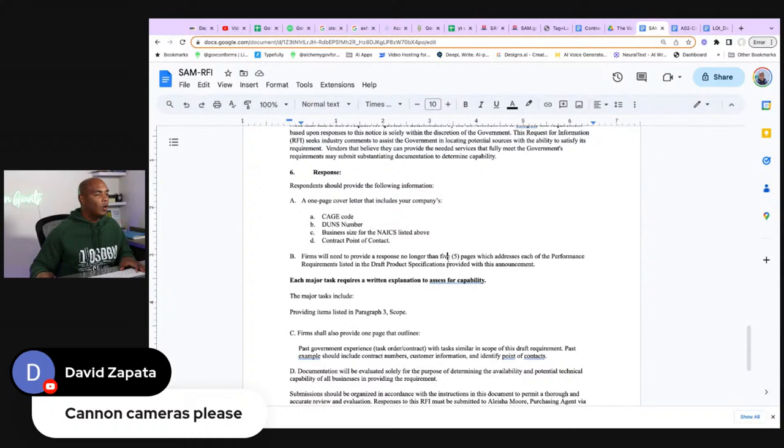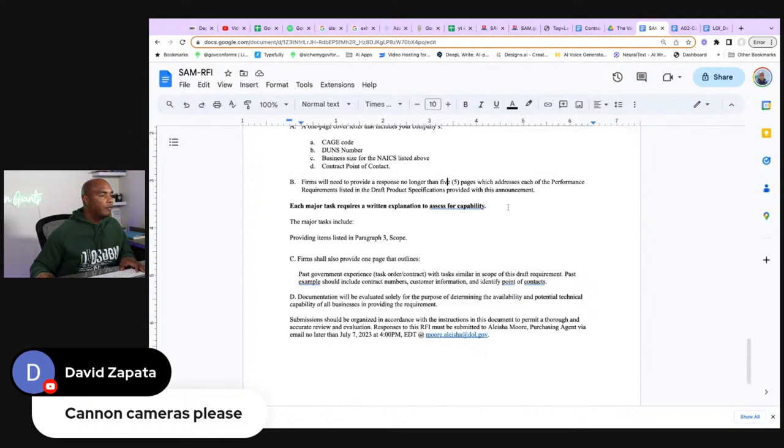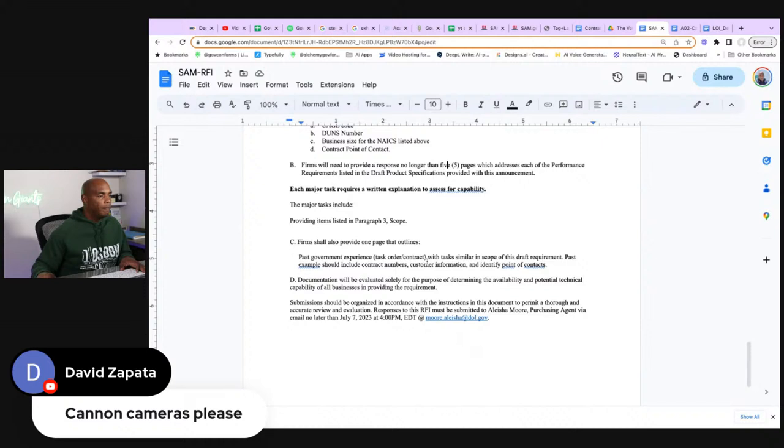But then the question that you really need help on is: provide a response which addresses each performance requirement listed in the draft provided with this announcement. Each major task requires a written explanation to assess capability. The major tasks include providing items listed in paragraph 3, scope. So it's provide past government experience with similar scopes to this draft. Past examples include contract numbers and identification of points of contact.